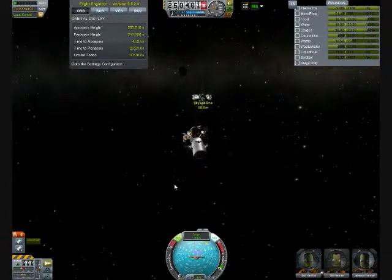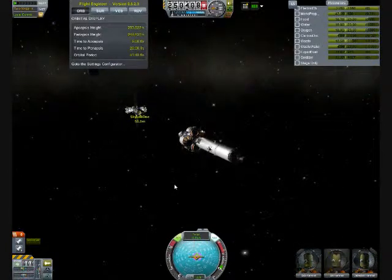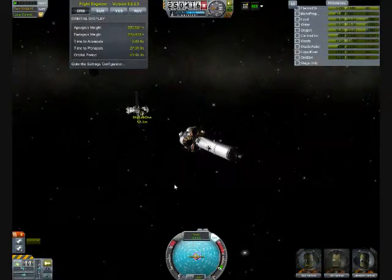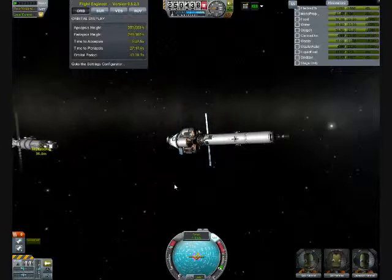And it worked. Well, you know, first try. Good thing, too. We're down to 30% monopropellant and about 10 liters of liquid fuel. But we're almost there. I would have to screw this up pretty badly not to get these docked up now.